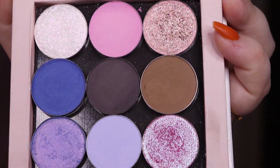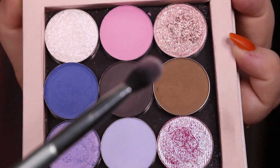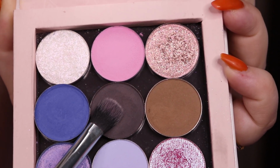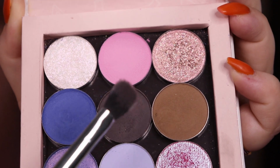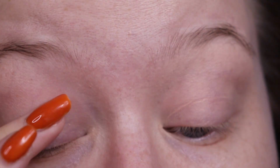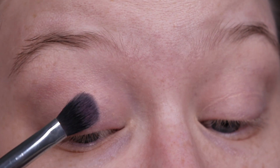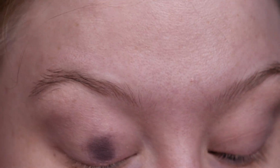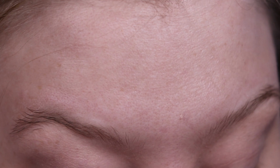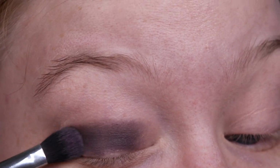For today's look, I don't really know what to do, but anyway, I think I'll just go ahead and start out with this deeper one, which I think was Officer by Sydney Grace, and I'll just add that all over my lid. And the primer that I'm using is the Kaleidos Makeup Tone Activator. So I just tapped it out to make sure I have a nice and smooth base for my eyeshadows.